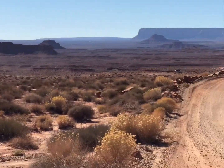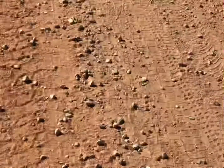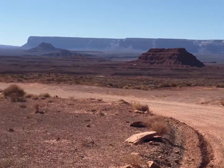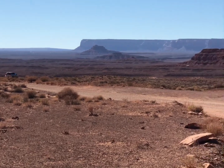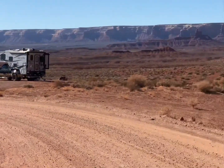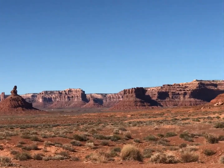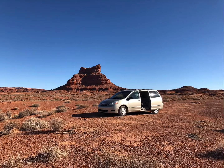But here's a little bit of the road coming in that you can see, and a couple of cars were out there. The gravel's in good shape. This was easy to do in my minivan. I had no issues whatsoever. I would say if you are anywhere in the area, visit Valley of the Gods and at least drive through, and if you can, then stay here because it's gorgeous.